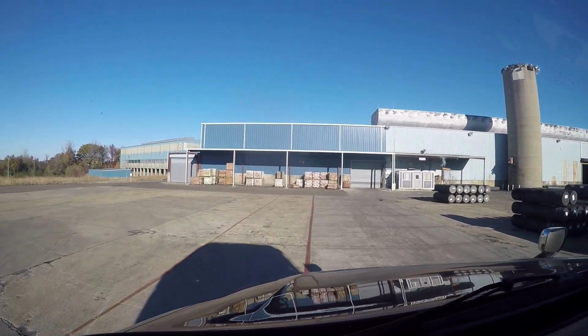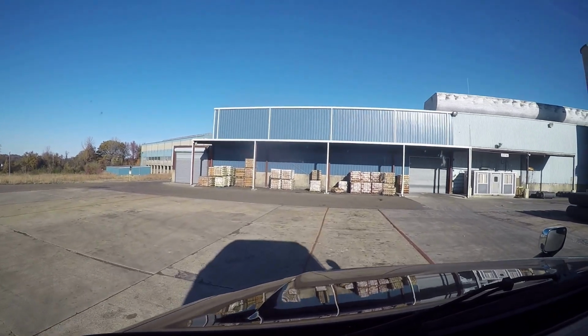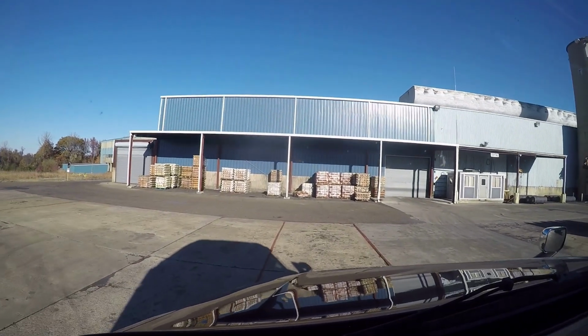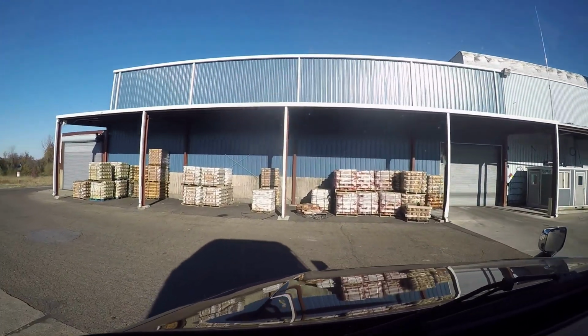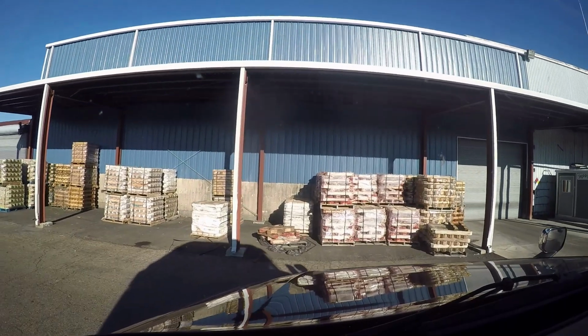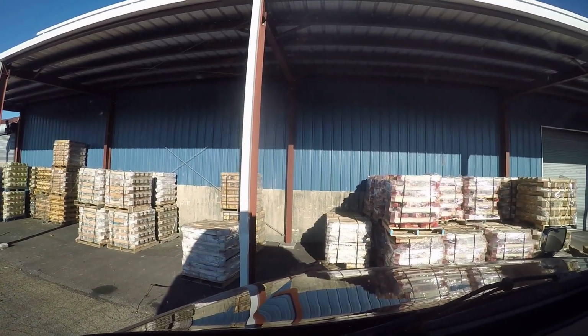So now maybe you can see this little parking area here. They got some red lines here. So I'm just gonna try to pull into this. Get the trailer lined up. All right, I'll get back to you in a minute.